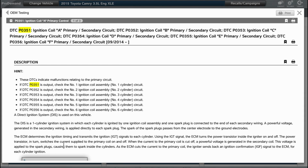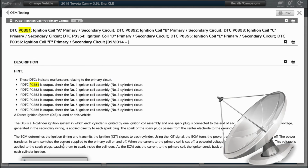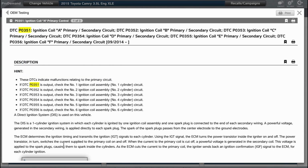This is amazing information right here. So this kind of breaks down what I was talking about. The IGT is basically sending the signal to the ignition coil to fire, and then the IGF goes back and lets the ECM know, hey, something's going on, we're getting activity.